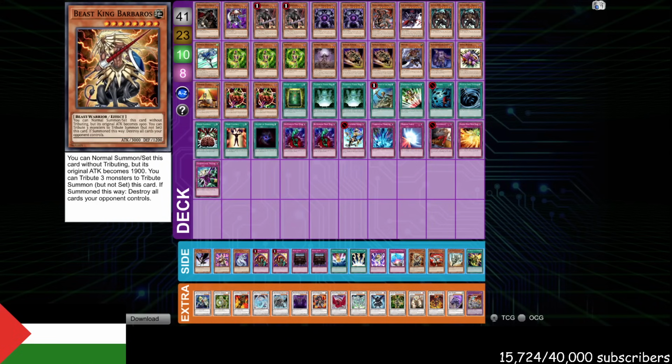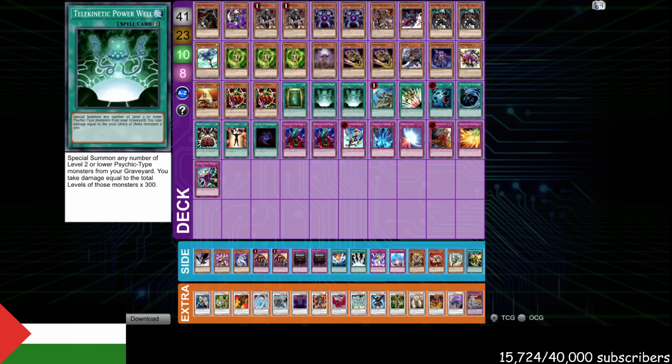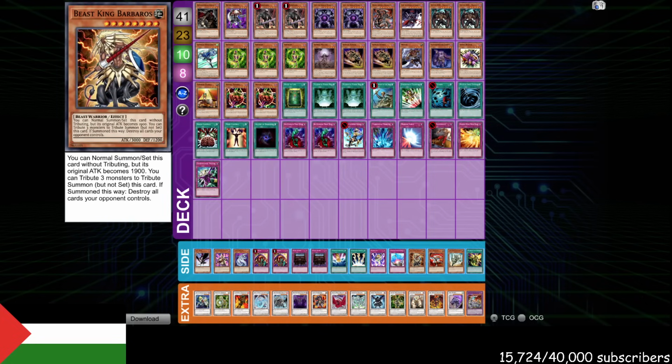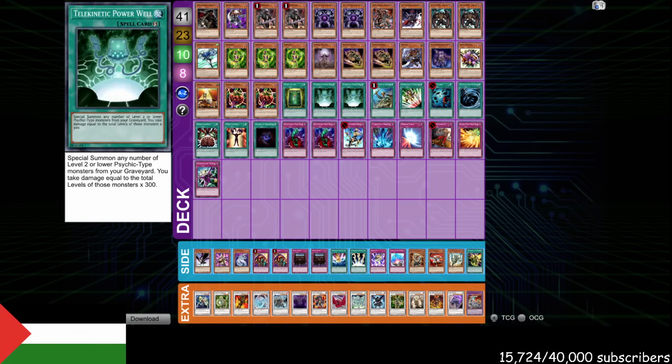You may see it as something that obviously works with Skill Drain as a 3000 beater, but it's also a card that doesn't die to Deck Devastation Virus and works incredibly well with Telekinetic Powerwell and Return from the Different Dimension. You're going to find yourself in a lot of situations where you Powerwell back 2 or even 3 Krevins, and then you sacrifice all 3 of them for Beast King Barbaros, and you destroy all cards your opponent controls. That is a really cool tech here from Konbanwa. I don't think it's worth playing, but it is really cool and fun nonetheless. Really sweet stuff. 41 cards I can never condone, but alas, it worked for him. And maybe it'll work for you guys too.